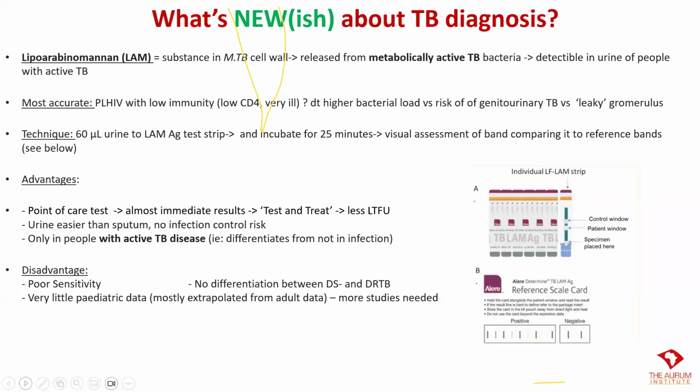So what is TB LAM actually looking for? LAM, I'm not going to even try and say that long word, is a substance that's created only in actively replicating TB in the cell wall. So if you've got a positive LAM test, it tells us that you have got actively replicating TB, and it's detectable in the urine of people who have active TB.